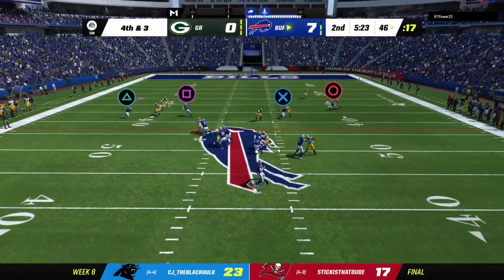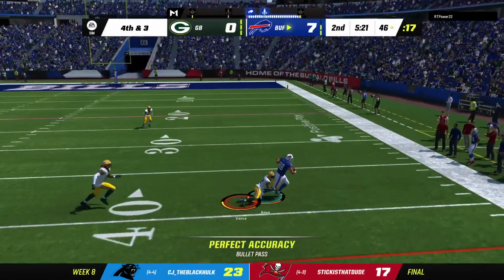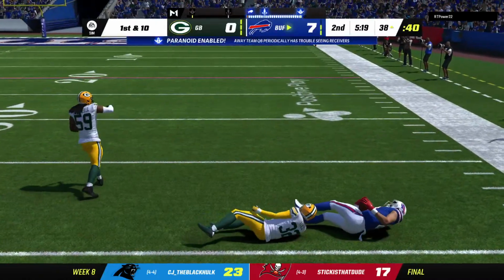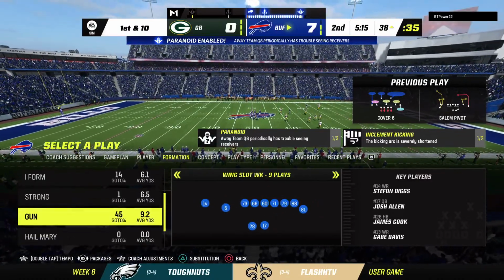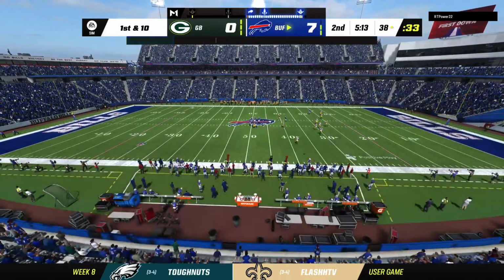Allen going to go on 4th down. That's caught by his tight end, Dawson Knox. And he is going to have the Bills' first down as they manage to convert. And that'll keep the drive alive.